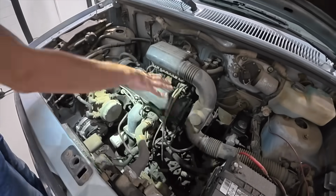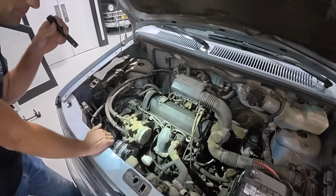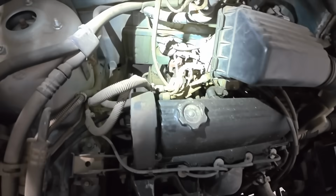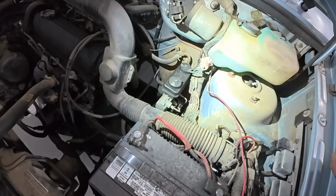The fact that you can get to components without taking off 10 other things is pretty awesome. Yep, I mean, there's nothing in the way of anything to reach the heater hoses, to reach into the accessories. I mean, it is a dream. It looks like a dream to work on, honestly.